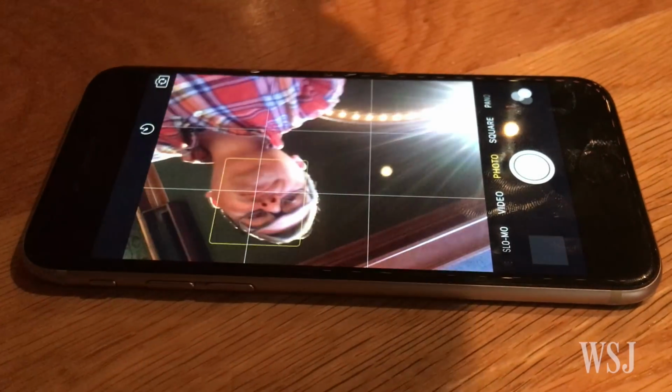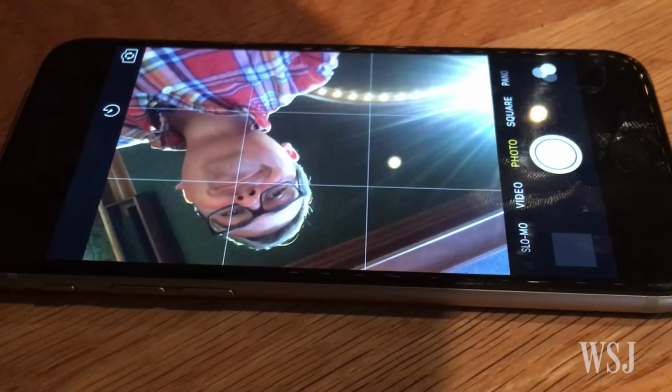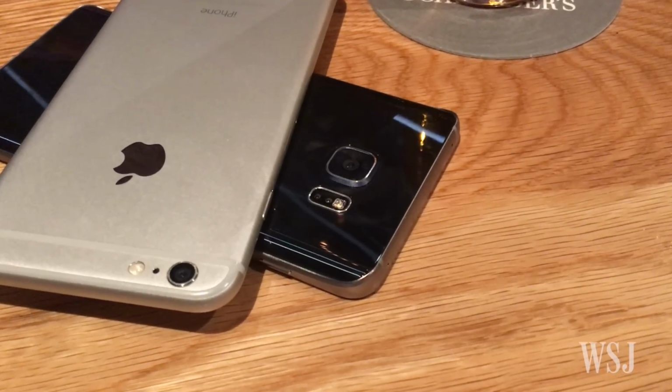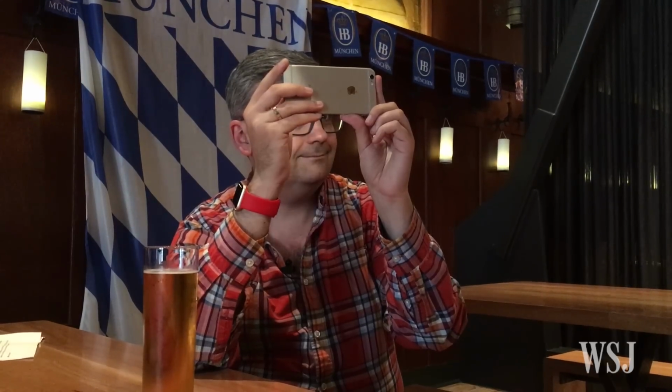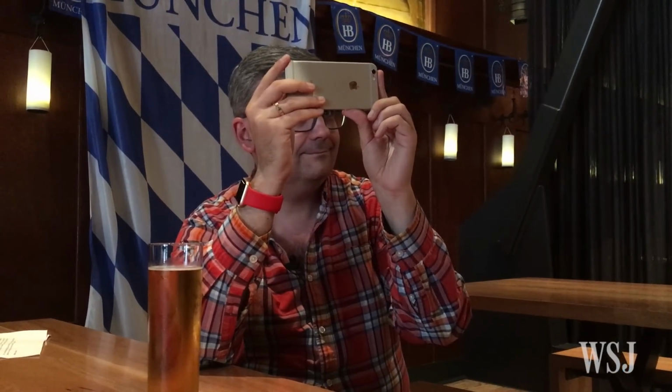And of course, Apple didn't forget about the selfie. The iPhone 6s bumps up the resolution on its front-facing camera to 5 megapixels, which makes it equivalent to the Samsung. Helpfully, the 6s can also use the phone's screen as a flash that tries to match your skin tone. This let me take a sunset selfie without getting lost in the sun, or looking like a ghoul.